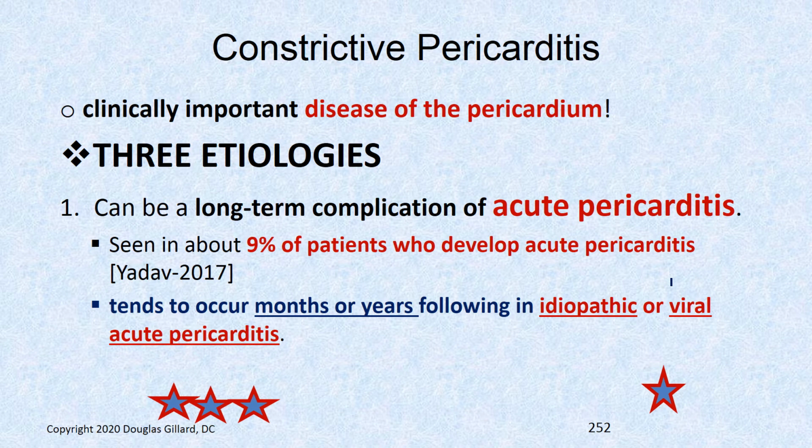Clinically important diseases of the pericardium. So there's 3 causes of constrictive pericarditis. One is acute pericarditis. So about 9% of patients who come down with acute pericarditis, for whatever reason, don't drain the fluid that builds up in the pericardial cavity. Instead, that fluid turns into scar tissue. We don't know why that is. It could occur months or years following the pericarditis.